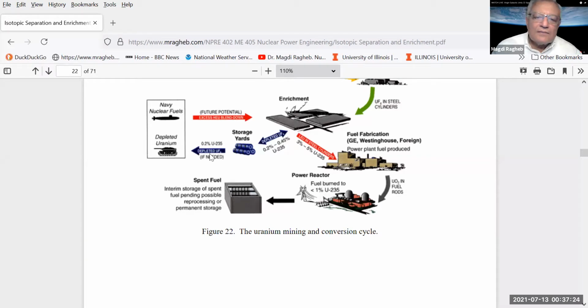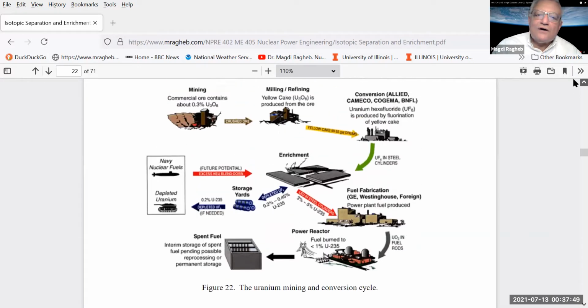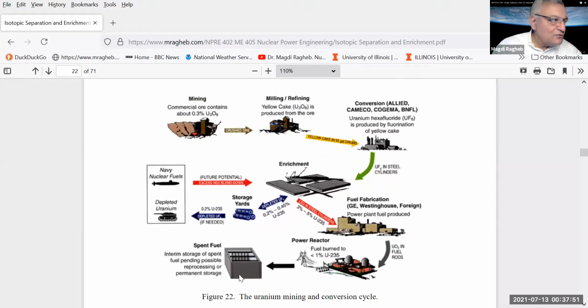All right, now you burn that 3 to 5% fuel in nuclear power plants, you end up with fissioning most of that 3 to 5%. When it comes down to 1%, there is still some plutonium produced there. So either you take it as spent fuel and store it for permanent storage underground, the same way that we mine the uranium from the ground here, or we return it back to the ground, or we keep it for a while until the radioactivity decreases, recycle it, and use that plutonium that is produced in it after burning out the fuel in the reactor.